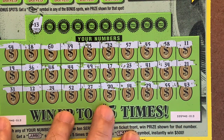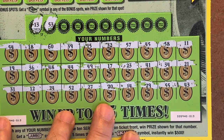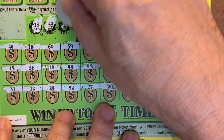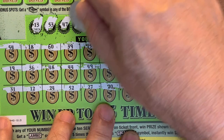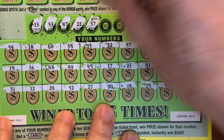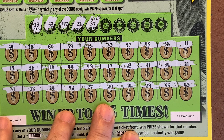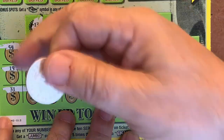13 on ticket 13. Do we have a 13 down here? No, we did not. About 53. No 53. 47. Nope. My lucky 22. Did we have it? No, we didn't. 37. I always have to look hard at those 57s. They just, somehow or another, this font, they look, threes and fives look a lot alike.